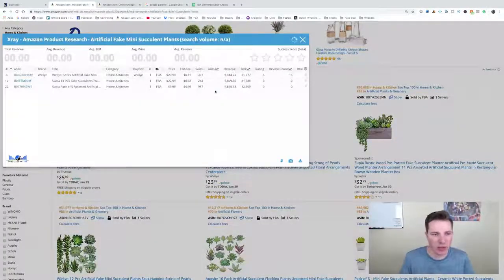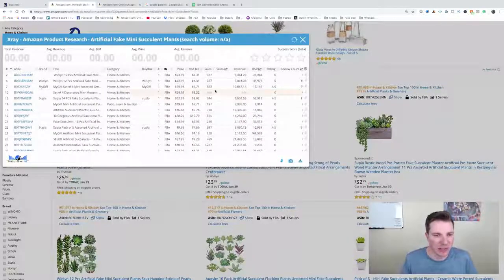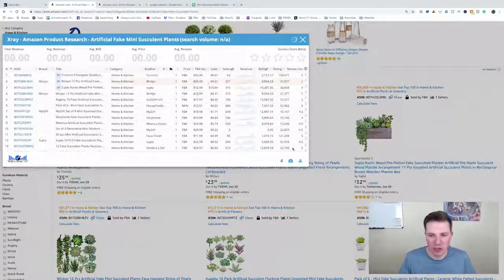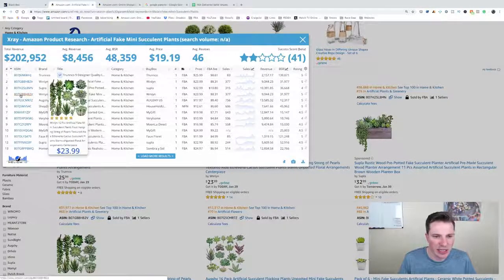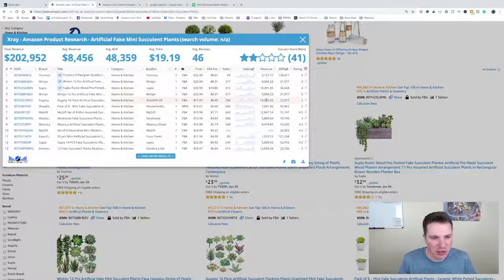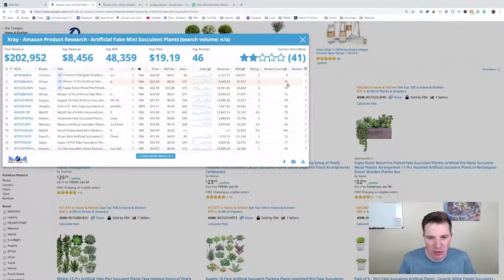Now you can pull up Jungle Scout, whatever it is. It doesn't really matter. We just want to get a zoomed out view of the entire category. We see that they're doing $9,000. The next guy's doing about 13. Next one's doing about 7, 12. Let's go over here. Review count, pretty low reviews. This would actually maybe be a great category to get into.